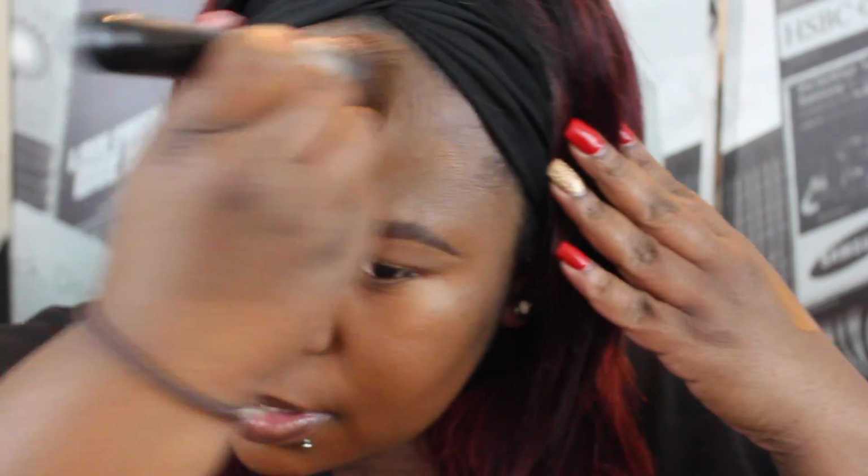And I am just going to take my flat top kabuki. This is my Sigma F80 brush, and I'm just gonna dab that on there, and I'm just gonna pat that on my skin. So first you wanna stipple it in, and then you wanna buff it. And right now it does look pretty red, but it matches my skin pretty nicely. I promise you, this is not how it looks in person.